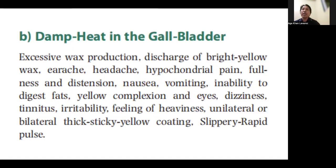Damp heat in the gallbladder, letter B. Excessive wax production, discharge of bright yellow wax, earache, headache, hypochondrial pain, fullness and distension, nausea, vomiting, inability to digest fats, yellow complexion and eyes, dizziness, tinnitus, irritability, feeling of heaviness, unilateral or bilateral thick, sticky yellow coating, and the pulse is slippery, rapid.